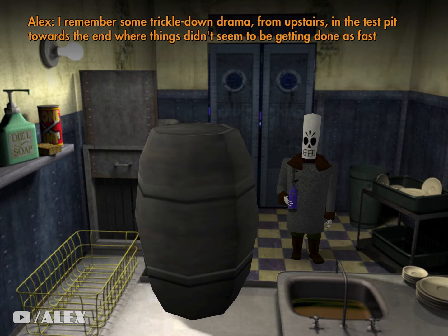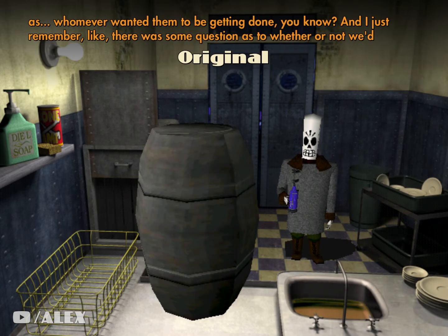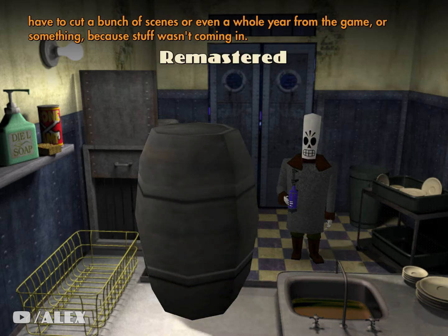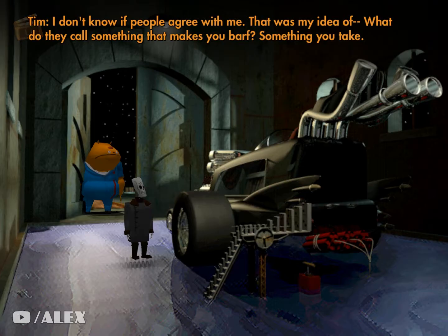I remember some trickle-down drama from upstairs in the test pit towards the end, where things didn't seem to be getting done as fast as whoever wanted them to be getting done. I remember there was some question as to whether we'd have to cut a bunch of scenes or even a whole year from the game, because stuff wasn't coming in. That was terrifying. I don't know if people agree with me.